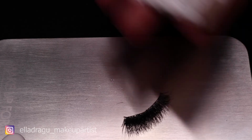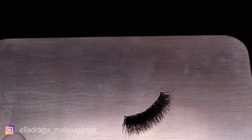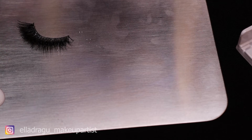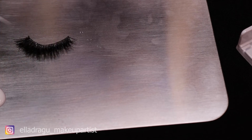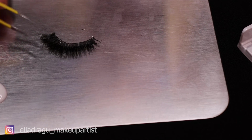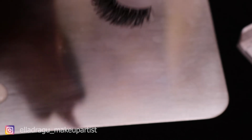I'm also gonna add some of these extensions, just some pieces, the same, just a little bit of glue. So you just have to be creative. You can apply how you want and how much you want. After applying these, I also let them dry a little bit and then apply them on my eyes, but that's how they look right now.